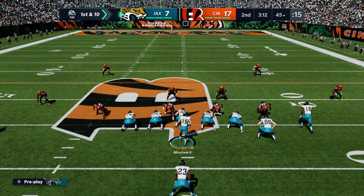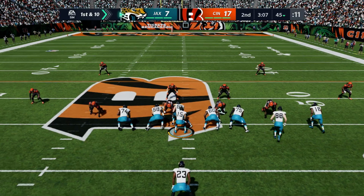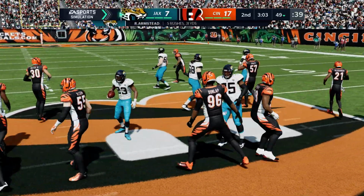And the Jaguar. Many different ways to create space, but on that play, he did it with that big, wide body of his. Didn't get a whole lot of yardage on the play, but it did what it was supposed to. Picked up a first down.